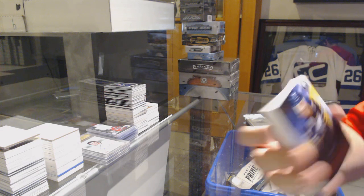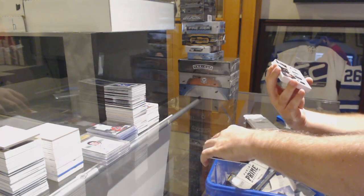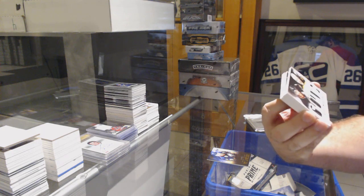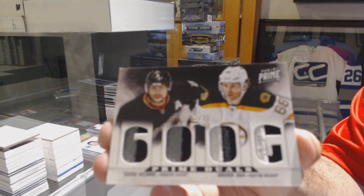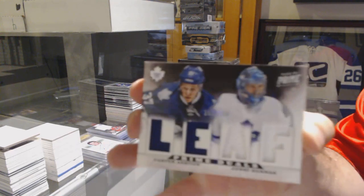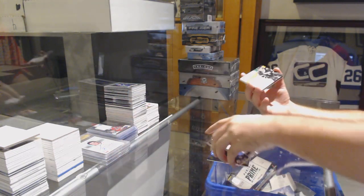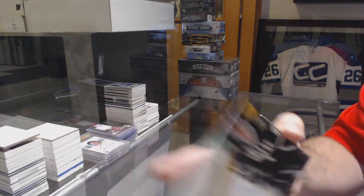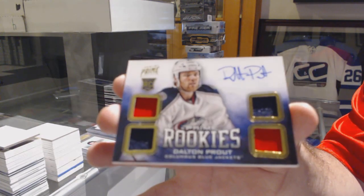We start off for the Buffalo Sabres, numbered to 249, Pat LaFontaine. We've got a random, which will be between the Anaheim Ducks and the Boston Bruins, number 25, dual jersey, Selanne and Jagr. It's a sick one right there. Selanne, Jagr, dual jersey. We've got for the Leafs, Carter Ashton and Uch Arunas. Dual jersey numbered to 200. For the Dallas Stars, numbered to 99, Brendan Dillon. And we've got for the Columbus Blue Jackets, a 249, Dalton Prout.